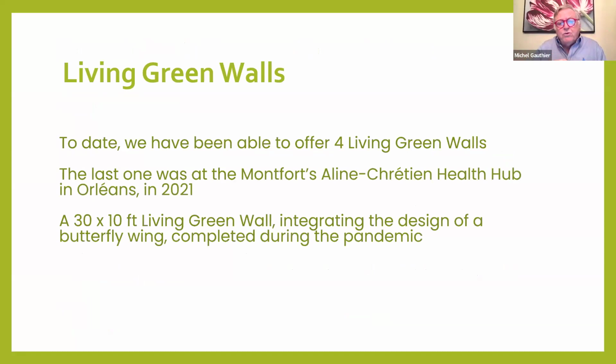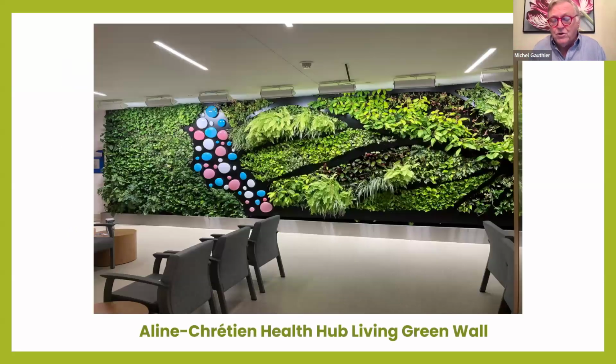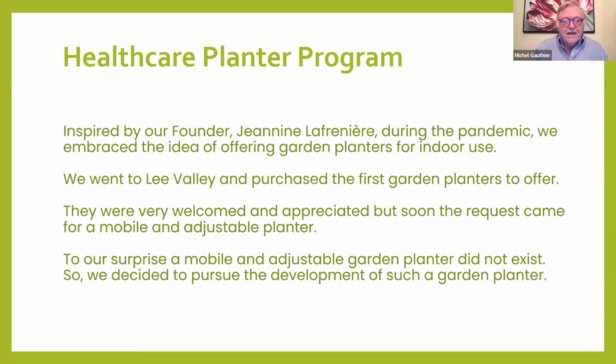So living green walls. To date, we have been able to offer 4 living green walls. The last one was at the Montfort Alain Chrétien Health Hub in Orleans in the Ottawa area in 2021. A 30 by 10 foot living green wall integrating the design of a beautiful wing, completed during the pandemic. And here's a photo of that beautiful wall. Quite the wall, and it's still blooming today.